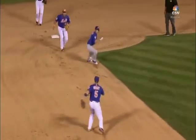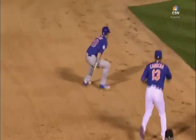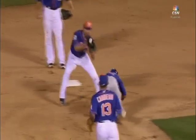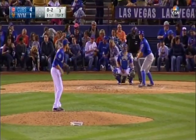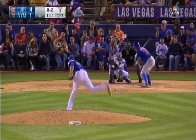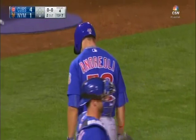There was a moment there where everybody paused, including Caesar. Are we playing on here or am I out? Watch. He kind of gives a look. If it was a rodeo, it would have been a successful ride. I think he stayed in that rundown for 8 seconds. Called strike 3 on Andreoli.